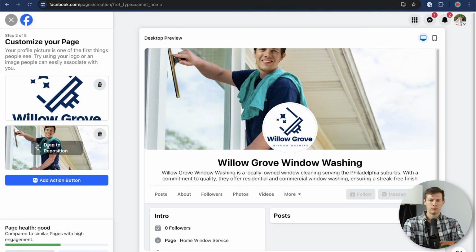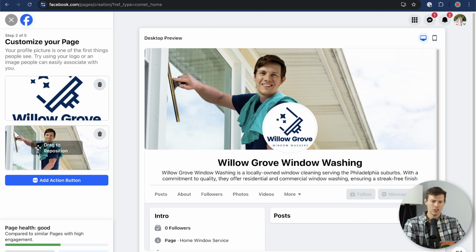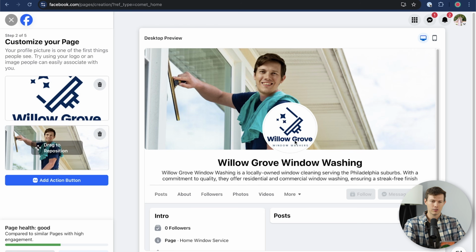And because we want to reposition this so my head's not cut off, on the left side, we can click, drag to reposition, and we're going to drag it down to right there. So there we go. A nice photo of definitely me, definitely washing windows.